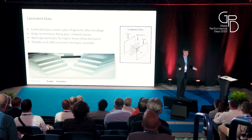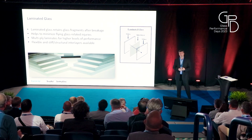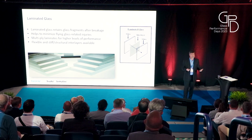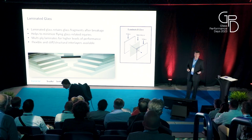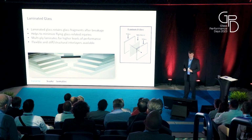So just as a brief overview, laminated glass is defined as one or more lights of glass bonded together with an interlayer. The benefits of laminated glass is that once it's broken, the interlayer will help to keep all of the shards of glass together. Now there are a variety of interlayers on the market, and today we're just going to talk about two.